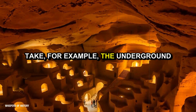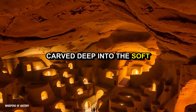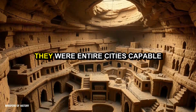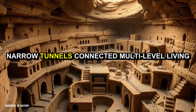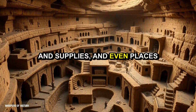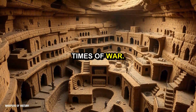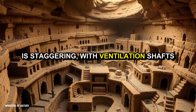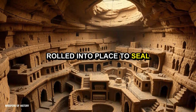Take, for example, the underground cities of Cappadocia in modern-day Turkey. Carved deep into the soft volcanic rock, these sprawling subterranean complexes were more than just shelters. They were entire cities capable of housing thousands of people. Narrow tunnels connected multi-level living spaces, storage rooms for food and supplies, and even places of worship, all designed to protect inhabitants from invaders during times of war. The ingenuity of these structures is staggering, with ventilation shafts ensuring fresh air and massive stone doors that could be rolled into place to seal off entry points.